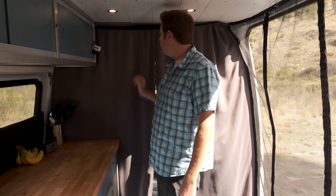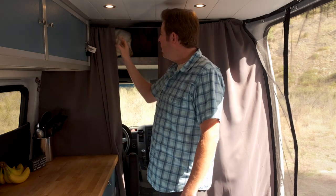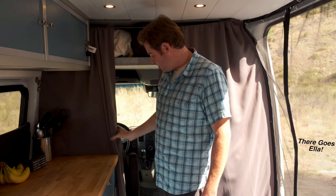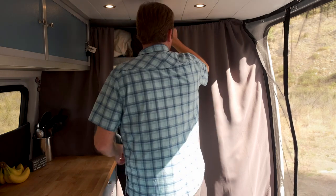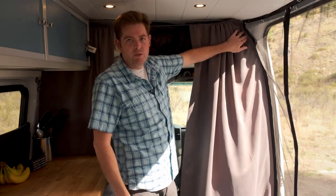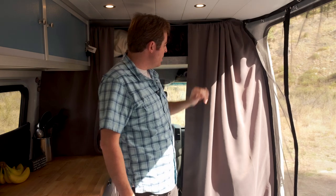So now onto the living space of our van. We've got these curtains hung here to separate the cab of the van from the interior. Erin and her mother actually sewed these so that they fit really nicely here. The curtains also, we've got them Velcroed to the sheet metal on the side, so it's a really easy way to cover up the sheet metal and kind of give it a clean look here.